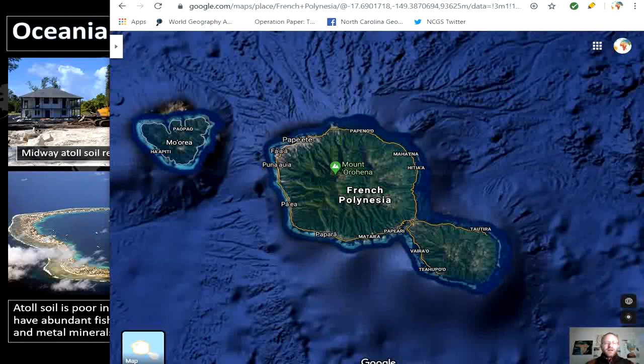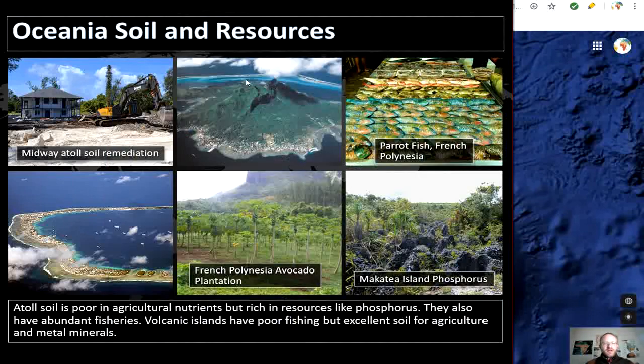Now, this picture at the bottom middle of the page is an avocado plantation in Tahiti, which gives you an idea of some of the production of agricultural products that goes on in this particular island. Now, other islands such as Makatea have an abundance of phosphorus and use the profits to enrich their population.